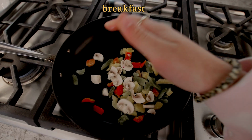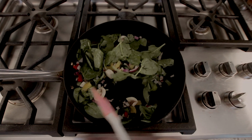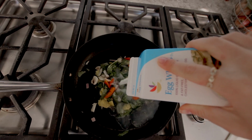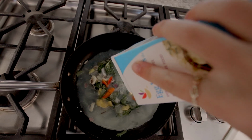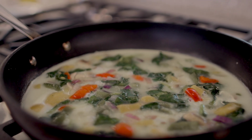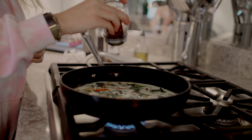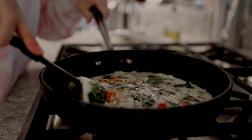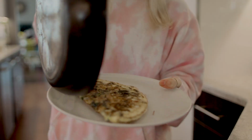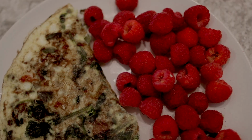Then I made a loaded veggie omelet with some bell peppers, mushrooms, onions, and then a bunch of spinach, and then I just sauteed that in a pan until the spinach cooked down. Then I added a bunch of egg whites just to fill the pan, and I let that cook through. Because egg whites are pretty boring, I seasoned with salt, pepper, and red pepper flakes, and I had the heat on a little bit too high, so not the cutest omelet, but still super yummy. And then on the side, I just had some raspberries, and that was breakfast.